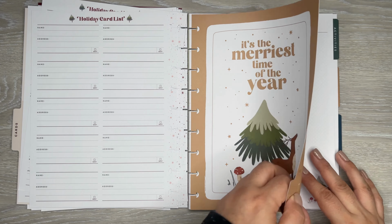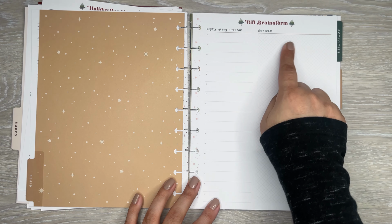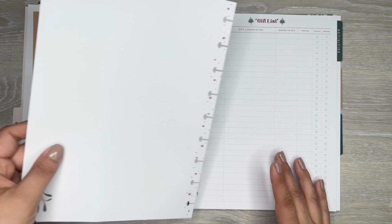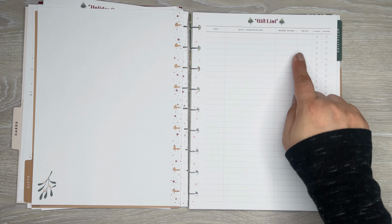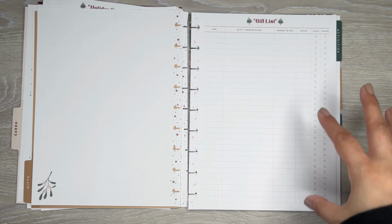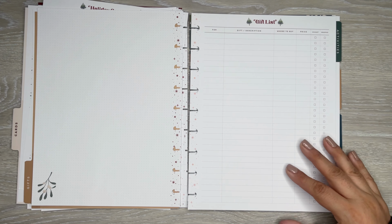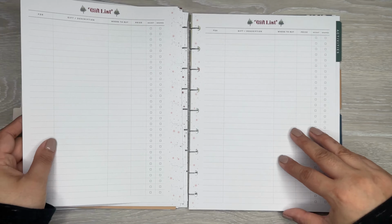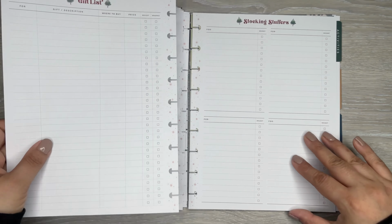Gifts, it's the merriest time of the year. So people to buy gifts for. And then you can do the gift ideas on the side. It's like the little brainstorming section. And then here is where you can do the gift list, where to buy, price. I like these, where you can really map it out like this. And then once you bought it, you can check it off. And once you wrapped it, you can check it off. Okay, so you get a few sheets of those. I probably would just need 1 sheet per year, so this would last me a while.